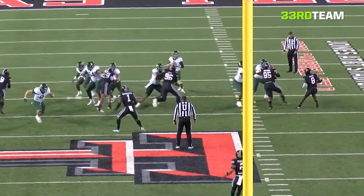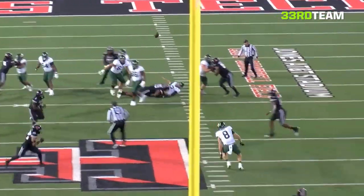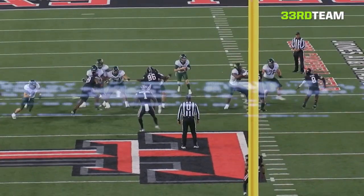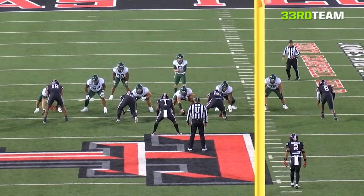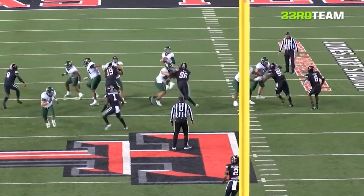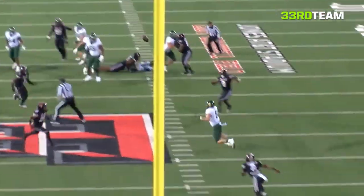and cause an errant pass. These guys play so many snaps. I don't know what the rotation was, but with the tempo that most of these college teams play at, they can play 70, 80 snaps sometimes. But he's going to learn that he's not going to be able to get away with taking any plays off.